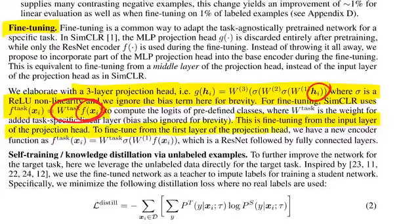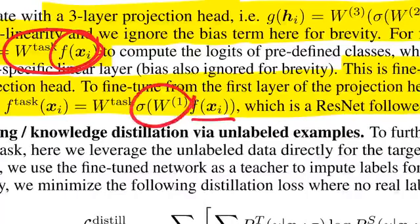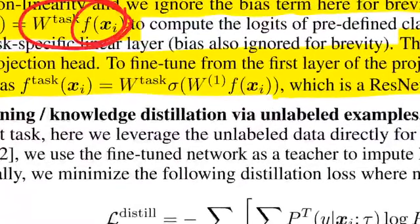To fine-tune from the first layer of the projection head, we have a new encoder function as this, which is ResNet followed by fully connected layers. And you see they take the ResNet-50 output and they ship it through the first projection layer, and then there is a task-specific classifier. Now, again, I don't even see why they make such a ginormous deal out of it, especially since the last layer of the ResNet-50, I'm not entirely sure, but are they taking the log? No, they're probably not taking the log. It's okay, but it's just weird. Like, is there even a nonlinearity at the end right here?